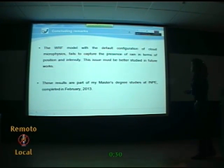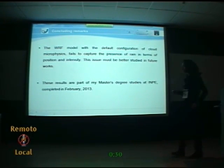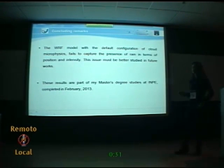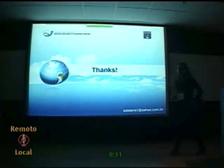And with the default configuration of cloud microphysics, the WRF model fails to capture the presence of rain, mainly in terms of position and intensity. This issue must be better studied in future work. And just remember that this is just a part of my master's degree, which I finished last February. That's it. Thanks.